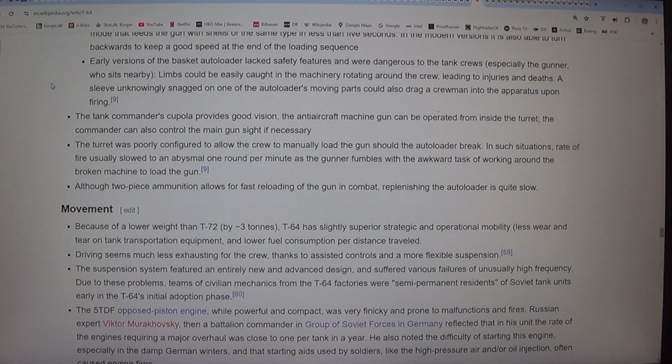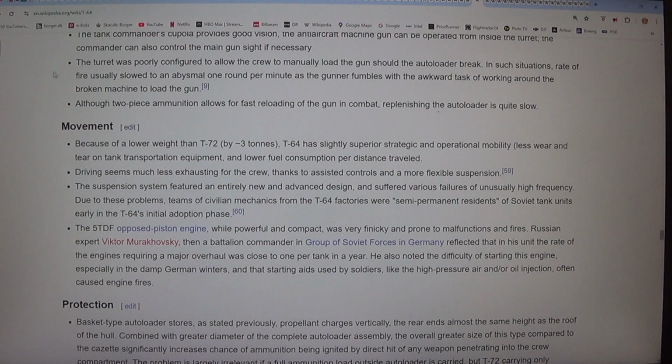The anti-aircraft machine gun can be operated from inside the turret. The commander can also control the main gun sight if necessary. 3. The turret was poorly configured to allow the crew to manually load the gun should the autoloader break. In such situations, rate of fire usually slowed to an abysmal 1 round per minute as the gunner fumbles with the awkward task of working around the broken machine to load the gun. 4. Although two-piece ammunition allows for fast reloading of the gun in combat, replenishing the autoloader is quite slow.